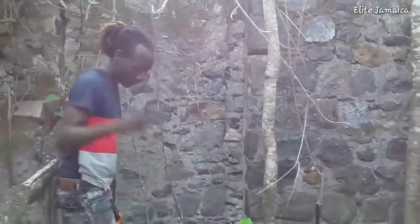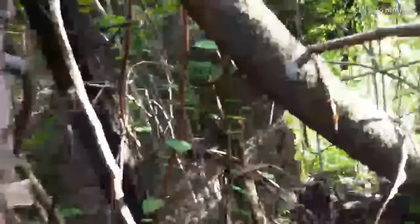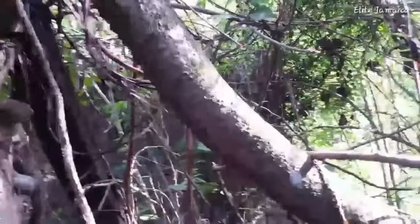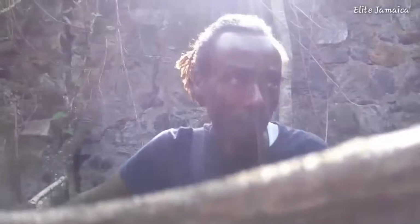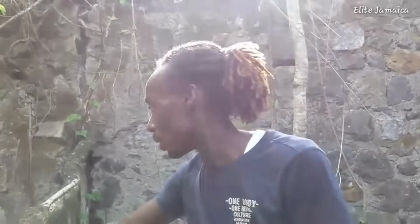Guys, we find it. This is the Shelley Castle, Spanish castle. We call it the Shelley Castle Great House, but it's actually a Spanish castle. And if you notice, guys, this was built totally different from all of the construction them will find. I mean, it's stones and mortar, but it's different from all of the construction them will find. And then we are going on the front and let you guys see the front of the building.